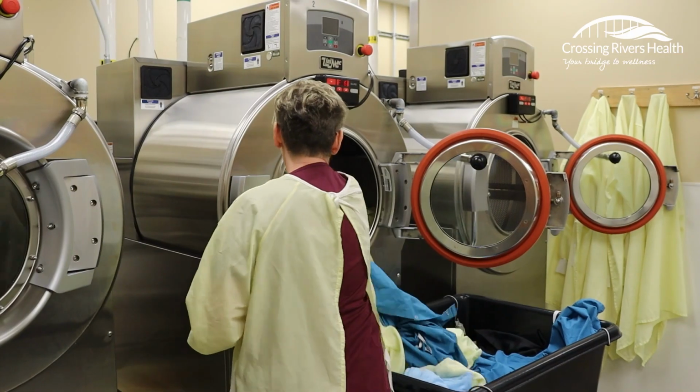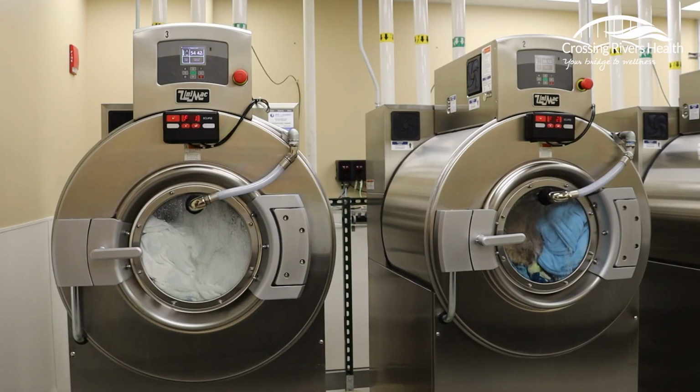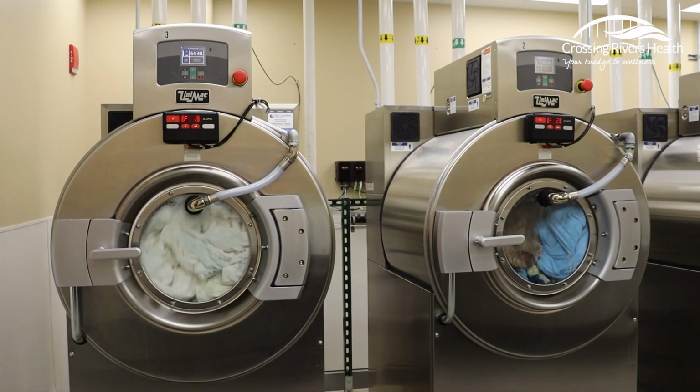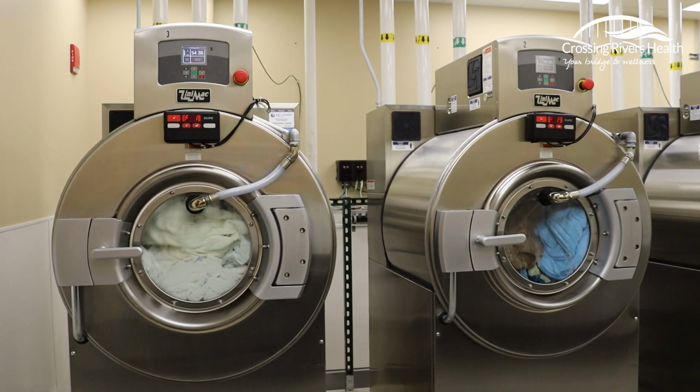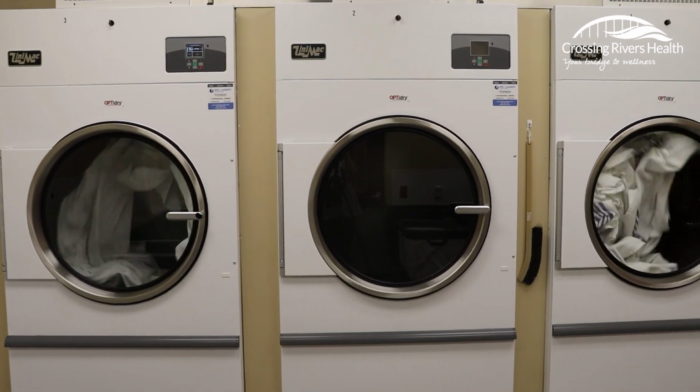The hospital laundry room washes and dries about 14 loads of laundry a day. The washer holds 65 pounds of clothes. That's more than 4 times the amount your washer at home can wash at once. Think about how much you weigh and how many towels that would be.